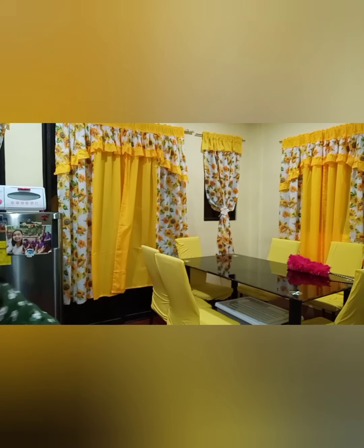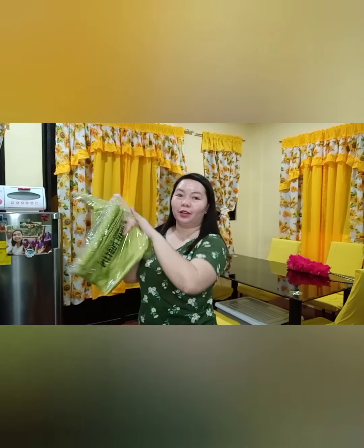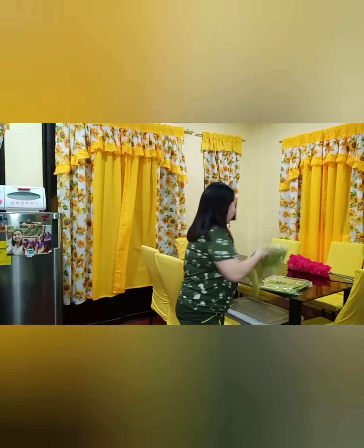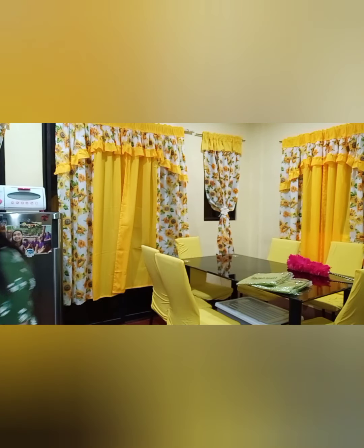So, first, ito yung mga cortina. Ayan. So, ito yung mga cortina natin. Okay. So, it's color green. So, ilalagay natin sila dyan.